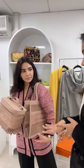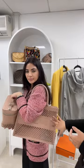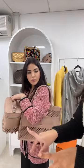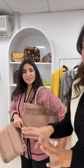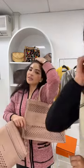Now, the summer tote was actually released in 2016 from Christian Dior. First it was the oblique design, and then they came out with several other designs, including this. I love this for spring, summer. A tote is perfect. It doesn't even have to be a beach bag, honestly. It's so nice. I've seen people carrying it in London.